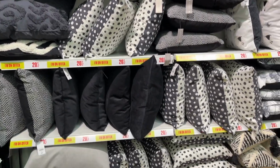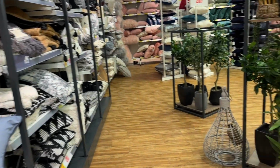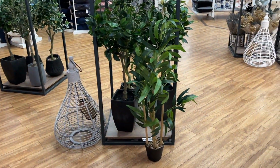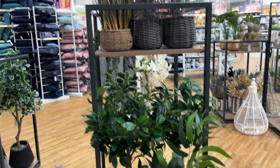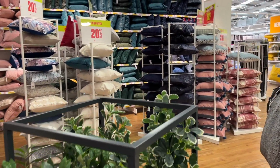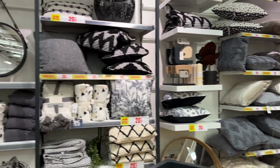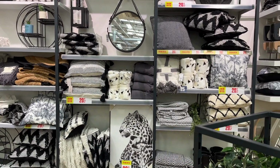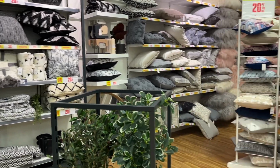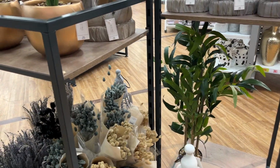Obviously cushions, they tend to have their cushions in some kind of sale throughout the year. But the garden stuff, it's worth having a look online because they've still got stuff that must be from last year, because all the new in garden stuff, nothing was in sale. So this must just be to get rid of whatever was still in stock. But then they also had a ton of bedding and cushions and homeware stuff, also 20% off. There was new stuff as well.